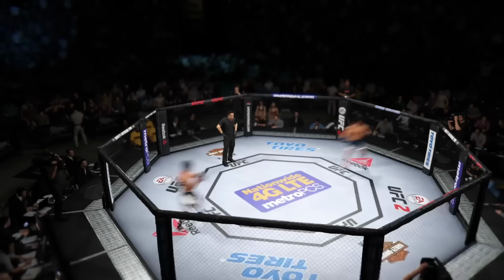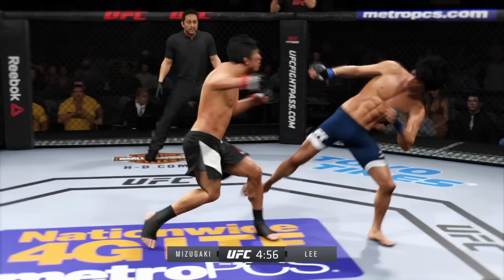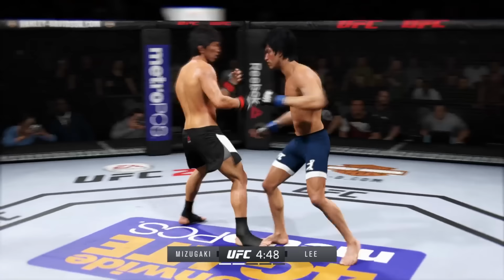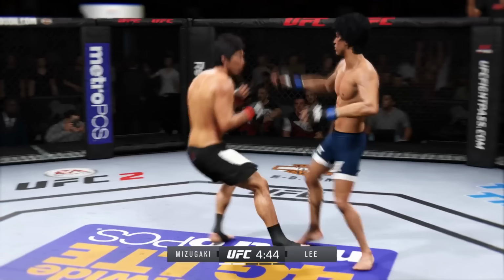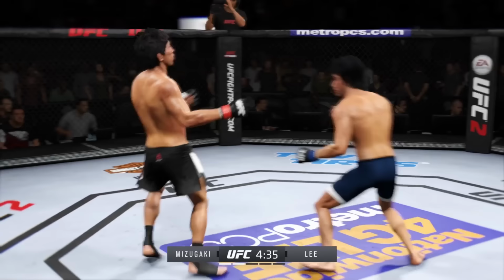Round two. Joe, one of the keys to that last round was Takeya Mizugaki's counter strikes. Very pinpoint with his counter strikes and excellent timing in delivering those blows. Takeya Mizugaki is a very solid boxer with very good takedown defense. He's doing a good job of throwing punches and kicks from all angles here, really doing a great job of mixing things up.